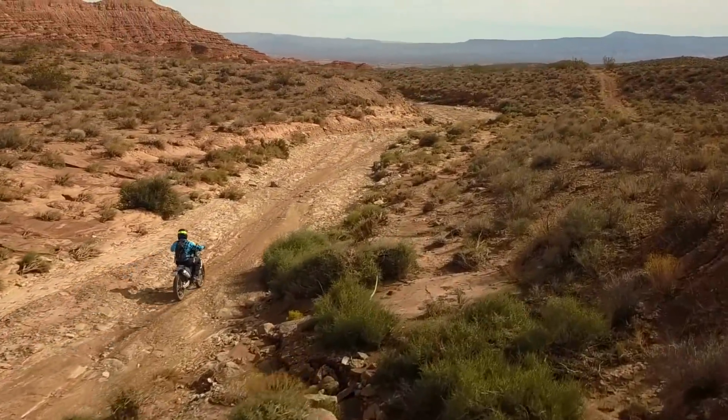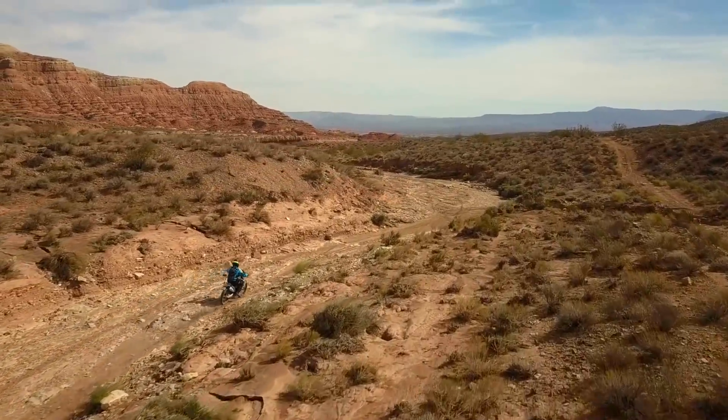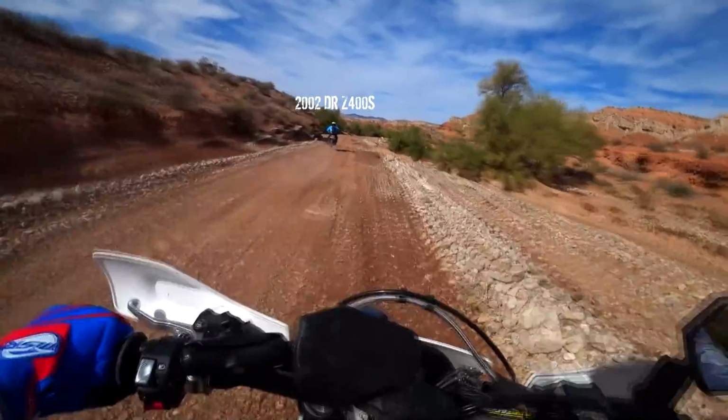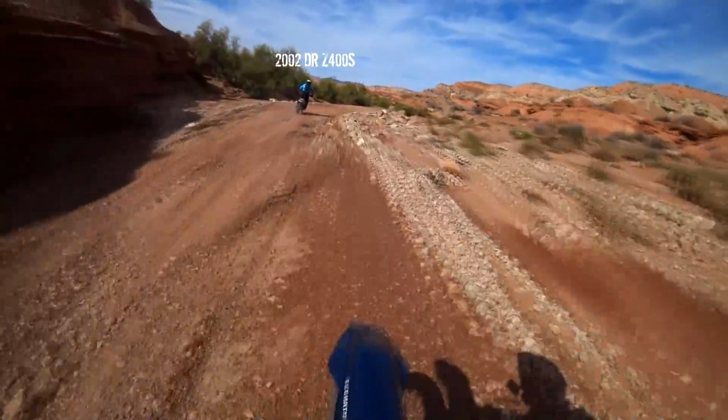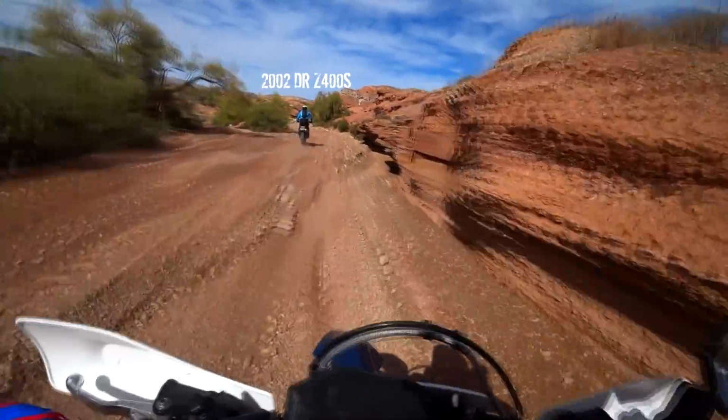We both knew it would be stunning, and it absolutely was. The real surprise, for us, was how this stock old DRZ actually kept up with the near-perfect and moderately modded Husqvarna.